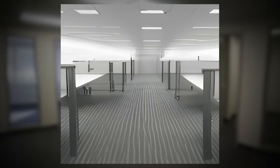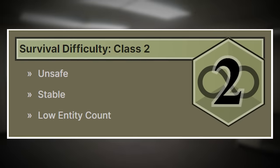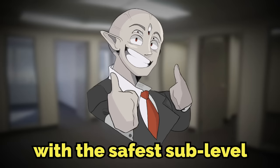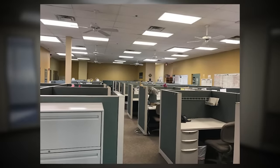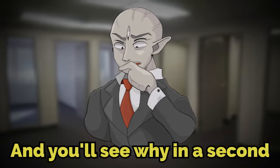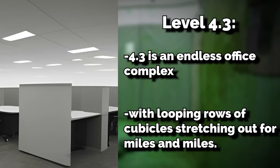Level 4.3 is classified as a class 2 difficulty and is unsafe with a low instance count. We're starting off the video with the safest of the sub-levels. It just gets crazier from here, you're going to want to stick around for that. This level has been nicknamed the cubicles by people who have explored here, and you'll see why in a second. 4.3 is an endless office complex with looping rows of cubicles stretching out for miles and miles.